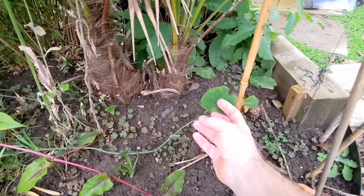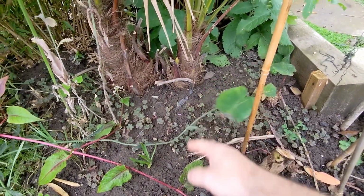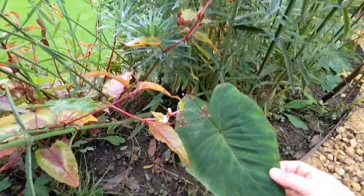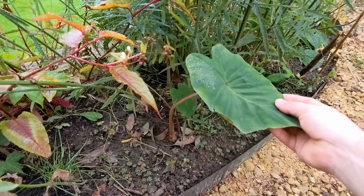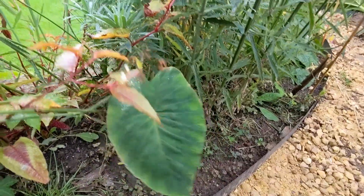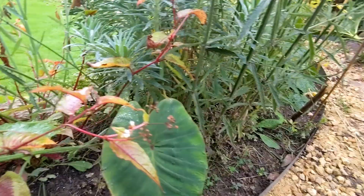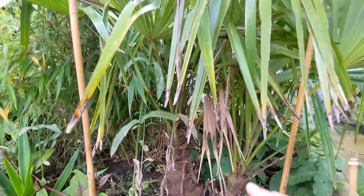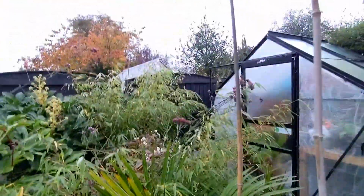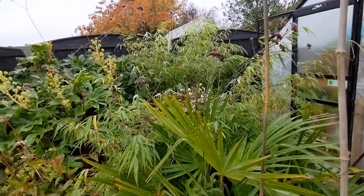Got a few not very big Colocasia 'Pink China'. They're just going to stay in the ground. There you go. No signs of them dying off or being frosted off yet, and they'll just stay in the ground and do what they do. There's my double trunk trachycarpus. I'd love this one day just to be absolutely huge, towering over the greenhouse.